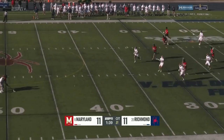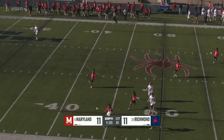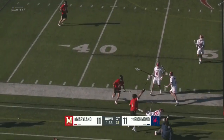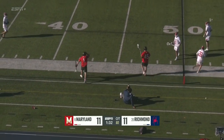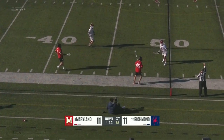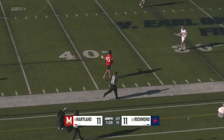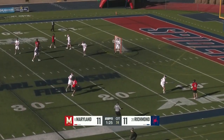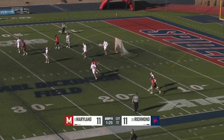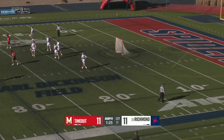And let's see if Richmond comes up with it. McClure comes out of there. It's knocked free from his stick. And now Maryland gets possession off that Zappitello check. One of the Spiders was swooping in to pick it up. Yeah, it looked like Richmond's going to get an opportunity. Ryan Thompson couldn't get it. McClure had it for a moment. Yeah. Zappitello got it free, and now Maryland takes a timeout with 1:25 left in the overtime.